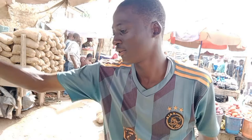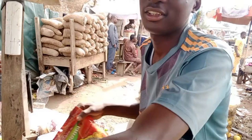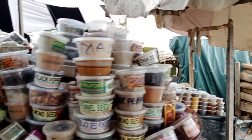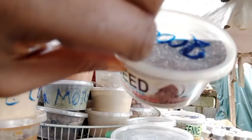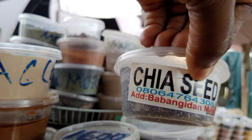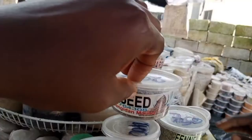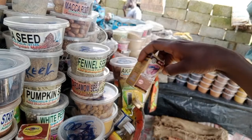If you get to Tipara, the market opposite Tipara garage, that's Yusuf's. Including even your shea seed. This is shea seed. You know how beautiful shea seed is, how useful it is. You're welcome to buy from him. Like I said, he sells oil as well.